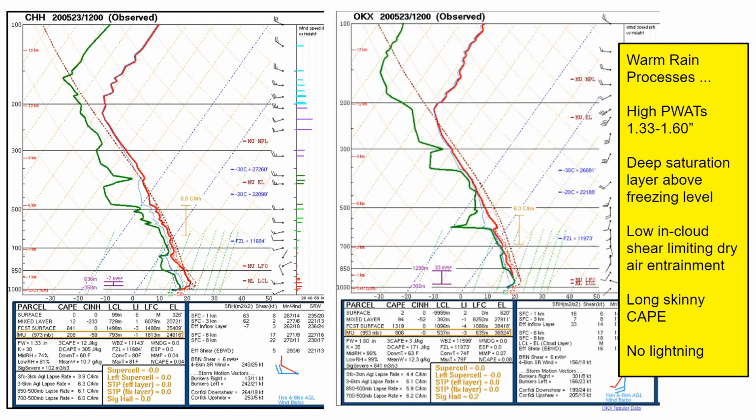The definition of warm rain processes is the distance from your LCL to the -10 level. And then, Joe, if you just want to look where the -10 is, it's up around maybe 5 kilometers off the ground there. So the depth of your warm cloud layer is about 4.5 kilometers. So that meets the criteria for a warm cloud depth.